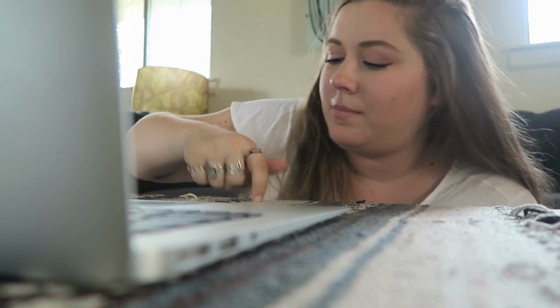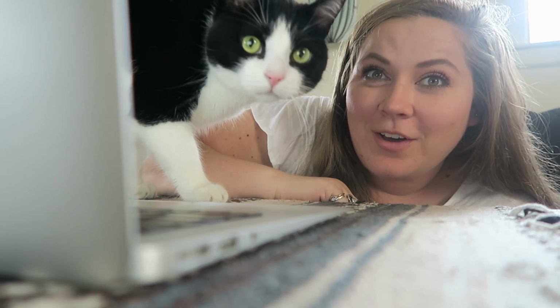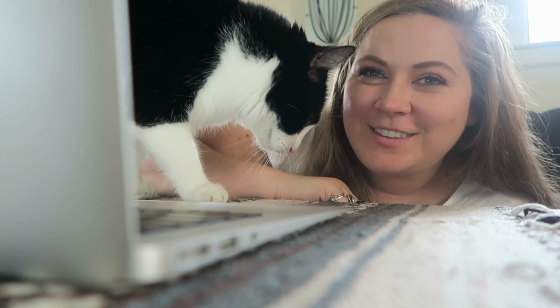So let me just see what, oh, Tippy just jumped up here. Tippy's joining us. Come here, show them and say hi. Oh my god! So cute!